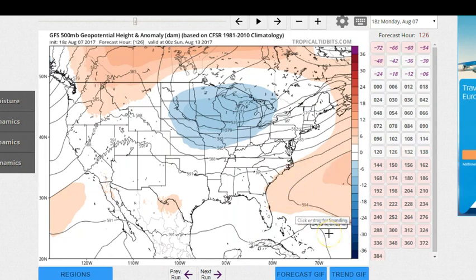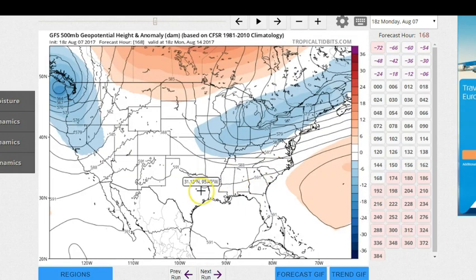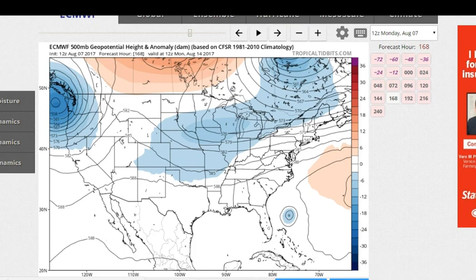And when we look going into Monday and Tuesday of next week, you can see that the flow off the east coast from North Carolina northward is west-southwest. So that would take anything up and out. The European kind of implies this in its upper air view, but the trough is stretched back a little bit.